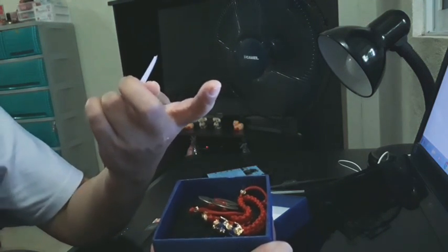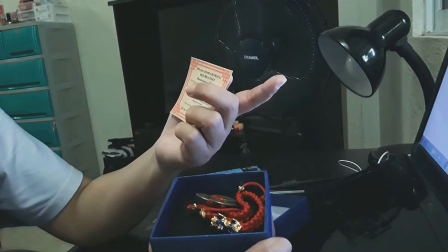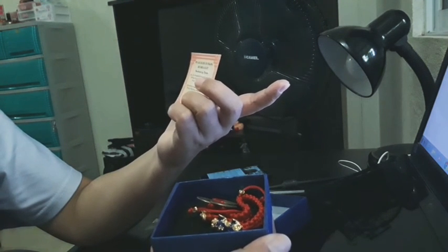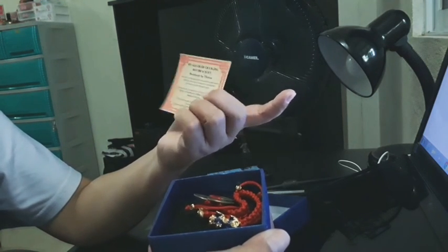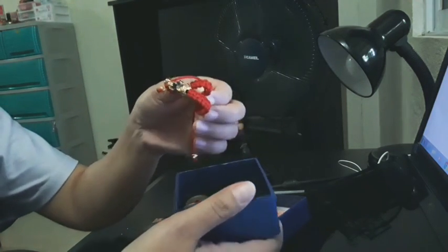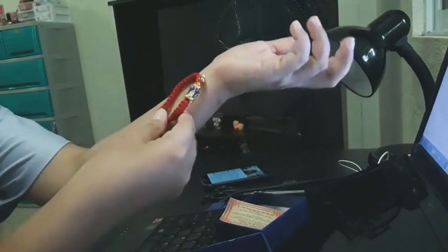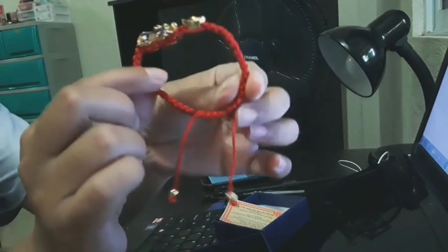The color changing red bracelet is best worn with the left hand because it symbolizes attracting gold, wealth, luck, and it also protects you against all kinds of negative energy, bringing peace of mind and luck in business and career. This will change color depending on temperature. So this is it. It is so cute. The first time you wear this is on your left, and then you need to make a wish, and this color will change depending on the temperature. It is so cute.